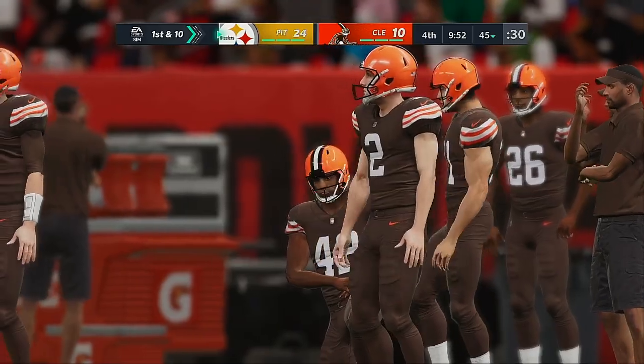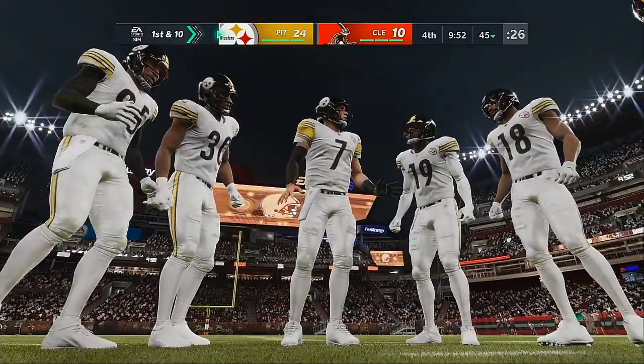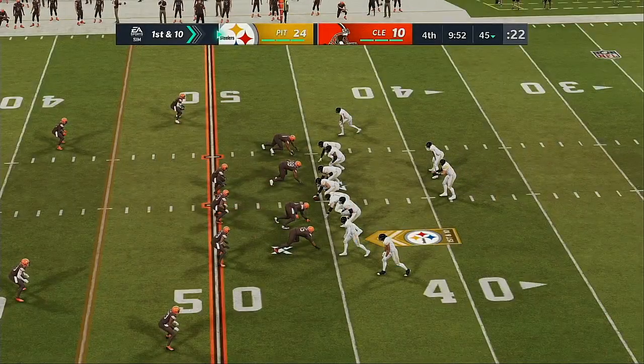Yeah, this isn't going to do any wonders for his field goal percentage, but you have to figure as a head coach that when you send a guy out there to try and kick from that distance, it's a 50-50 proposition at best.